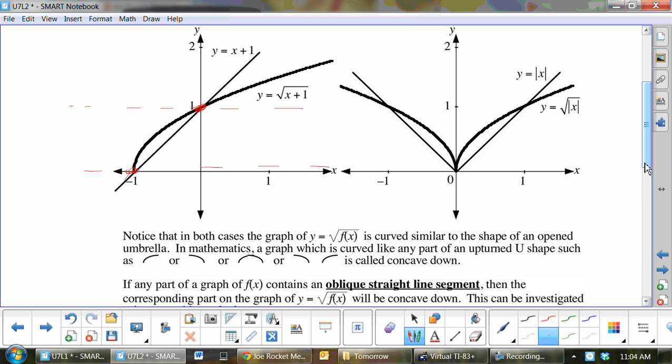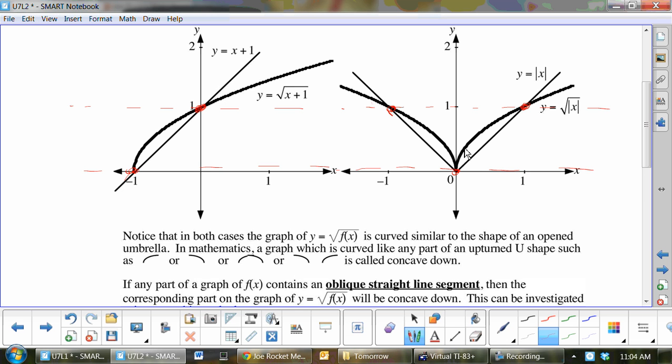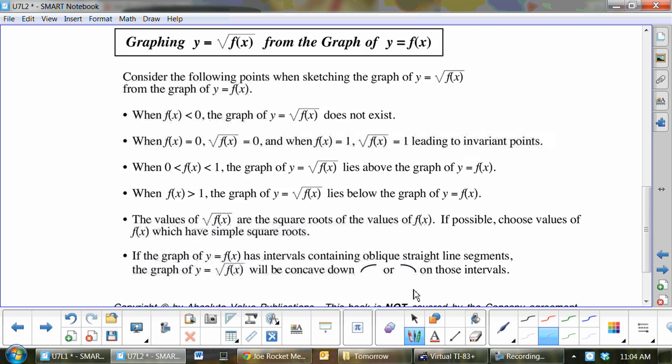And do you see everything that is out of here, it's not in the red zone, must be under the original graph. So if it's in the red zone, it must be above. Anything in the red zone, your new graph should be above. Okay? So, here is everything that you need to know in a little nutshell.